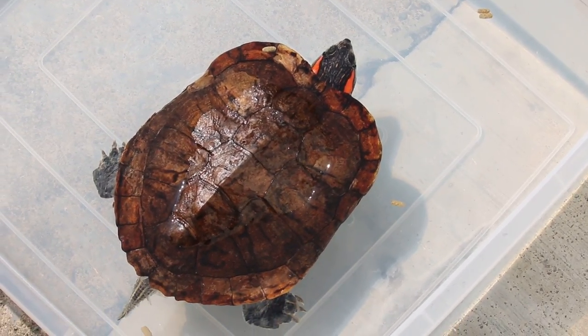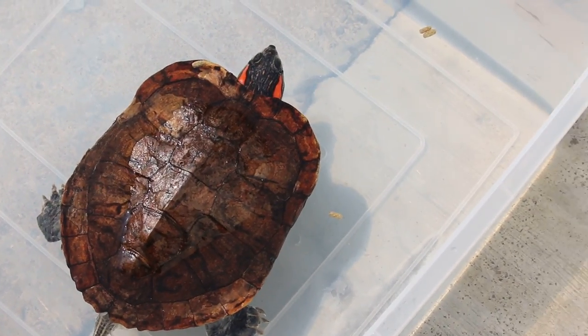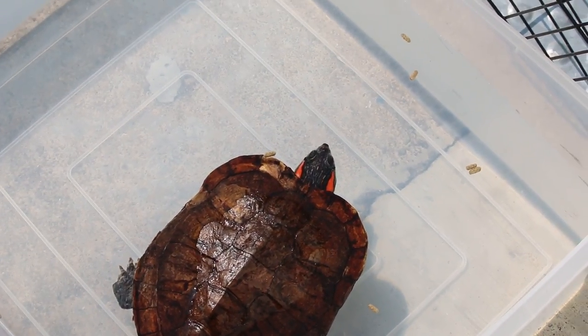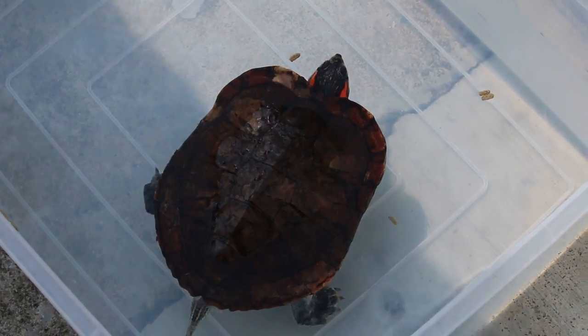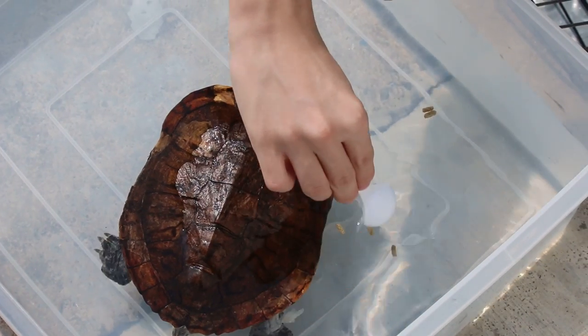No. And then is it passing motion? No feces observed. No passing motion. Nothing. And is she eating? Not eating. Not eating. So now we take the spoon and push the pellets nearer to her. Nearer to her.